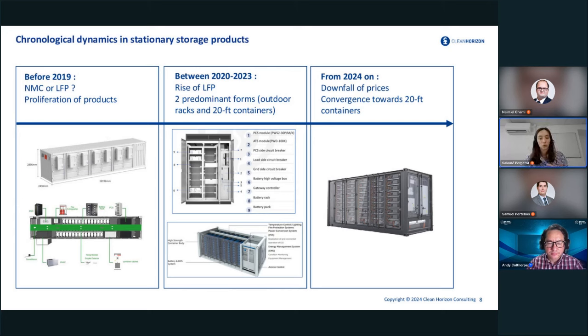What we saw is also a proliferation of products, a lot of new market players entering the market with their own system architecture, their own technology, their own enclosure designs. But after this phase, we see that the industry converged toward two predominant forms of technologies, namely outdoor racks and 20-foot containers.